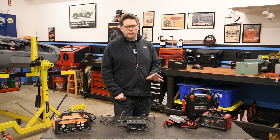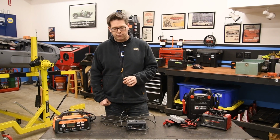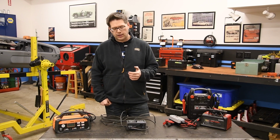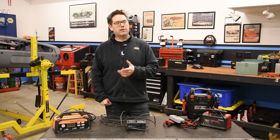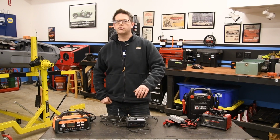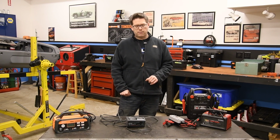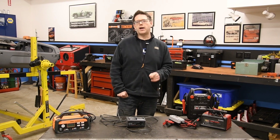So I do have one more. It's actually sitting on a car, and I can't pull it off right now without wasting a whole bunch of time, but it's a C-Tech battery tender. And it's very similar to this one, just a little bit better electronics. And I really like that C-Tech one. But let's start there, battery tenders.